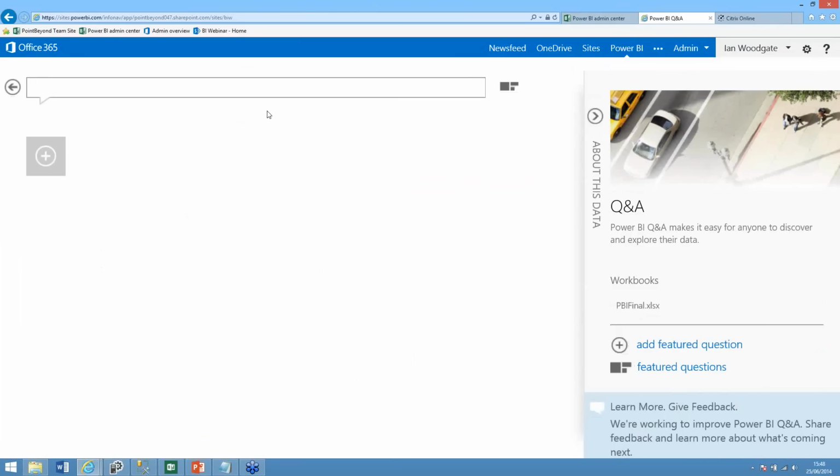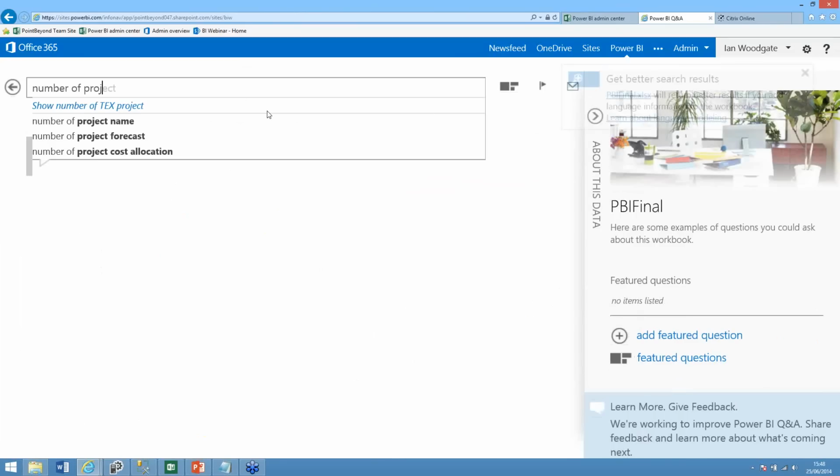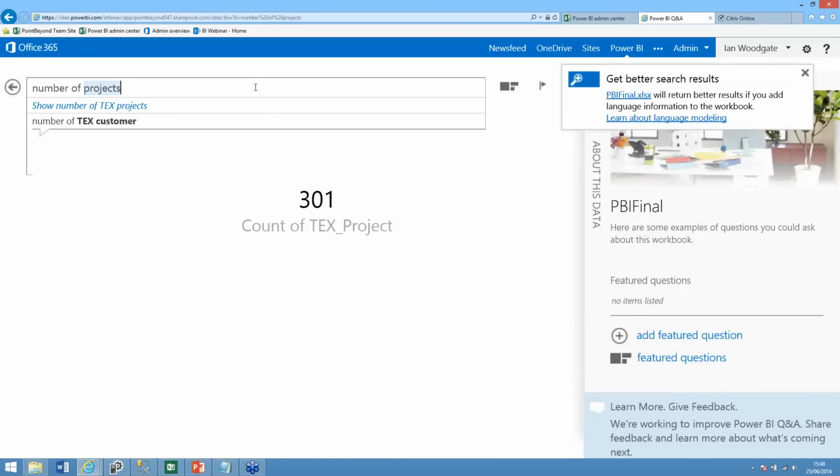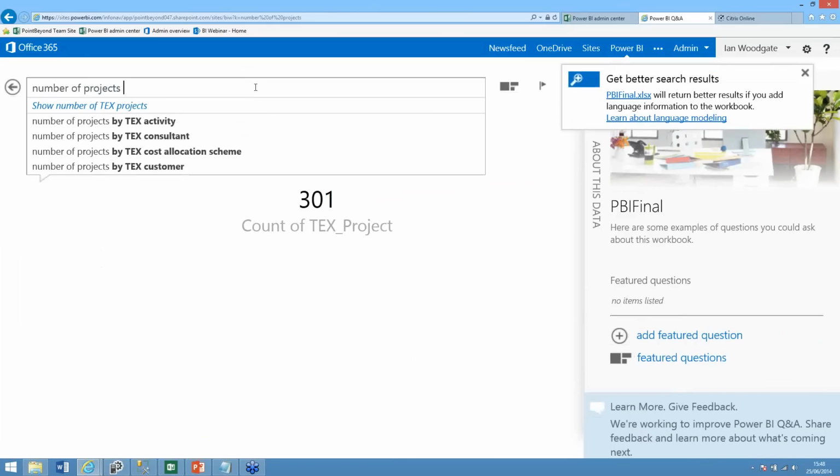I should say as well, I have done no optimization here. One of the things you can do if you've got more time is go in and define synonyms for some of your data sets, so you can use more friendly terms and define when somebody says customer, what do they actually mean, and so forth. But we can ask it some questions. We could just ask the number of projects, let's say. Okay, 301. Maybe we want to see number of projects by customer name.